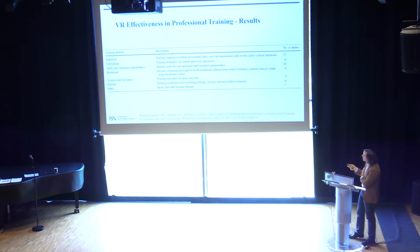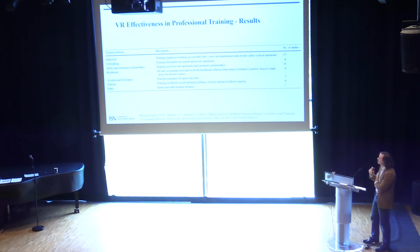So you see some of the hotspots in industrial training, typically assembly lines, maintenance tasks, safety-critical operations. And here we have safety and emergency preparedness, like wayfinding, for example, and search and rescue type applications. What was surprising to me is the healthcare side and VR, that it was only 6.